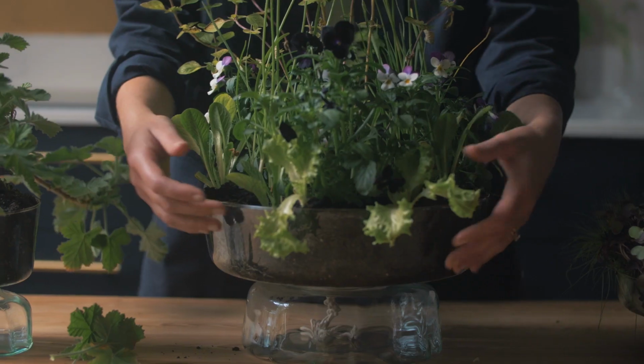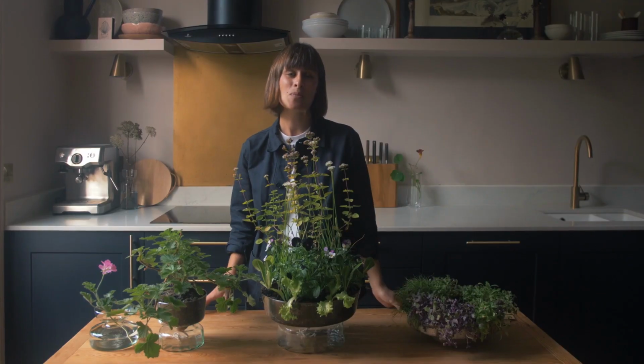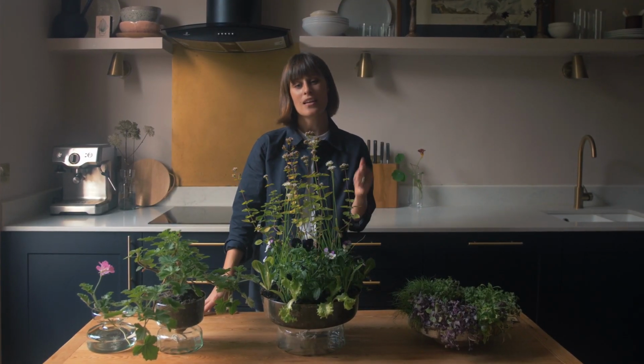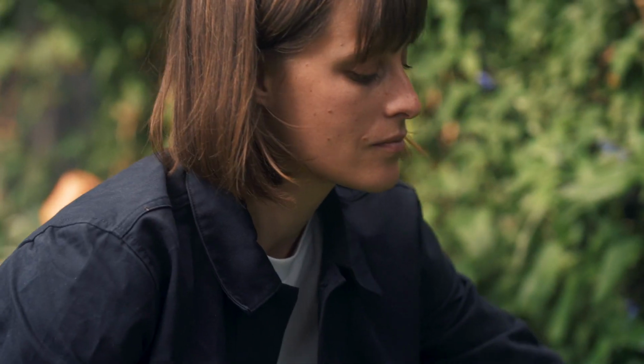There we have it. 3 houseplants with benefits. They're not your classic examples of a houseplant, but they're undeniably something that can connect us with the outside world and make us think a little bit more about how we live with nature.